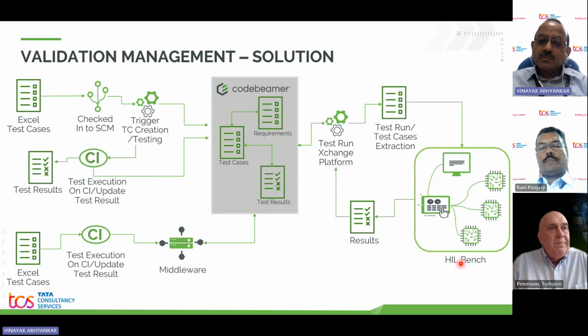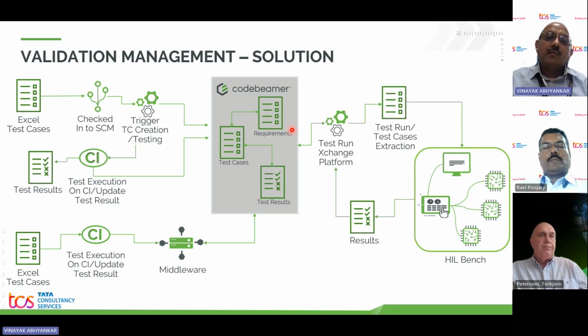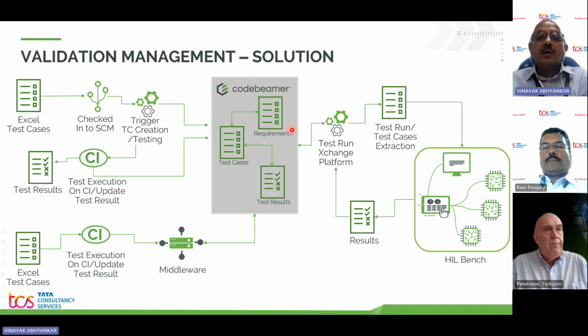HIL platforms or benches run those test cases, and results come back through these automations to Codebeamer. So this is a solution where Codebeamer orchestrates the whole overall approach of validation management.